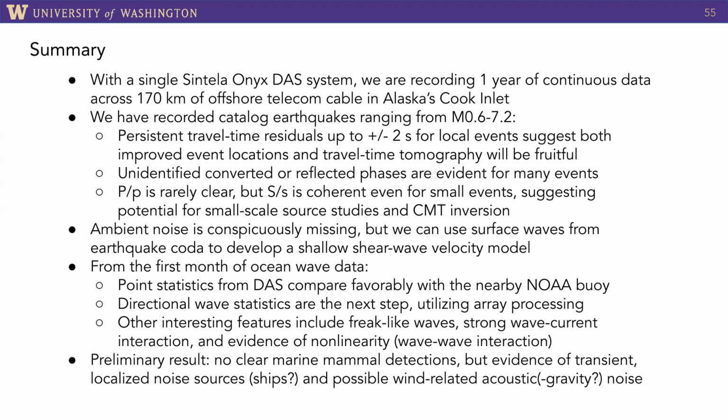There's also very clear converted and reflected phases in many events that are somewhat diverse, but are particularly strong for deep events. And so there's potential for interesting waveform modeling, maybe even reflection imaging using those, depending on what they are. Interestingly, we can very rarely see the direct P wave, unless it's a very large event or a very local event. That's not too surprising because of the polarization dependent sensitivity. But the fact that the S wave is so coherent, even for really tiny, really deep events, suggests that there's a lot of potential for source studies with this data set.